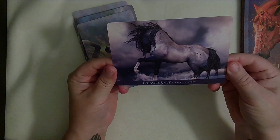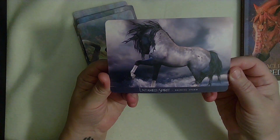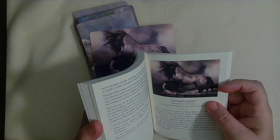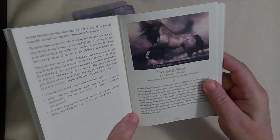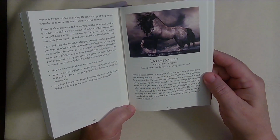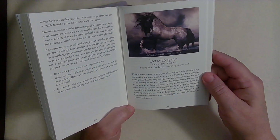Ooh, Untamed Spirit, Brewing Storm. Alright. Ooh, opened right up to it. Cool. Alright. Brewing Storm. Freeing fear, steady reaction, energy harnessed.